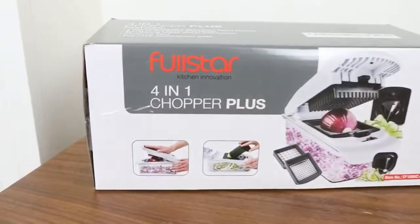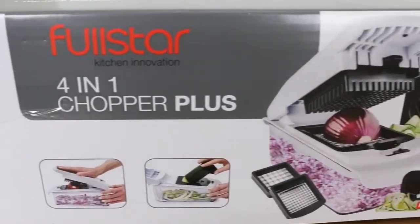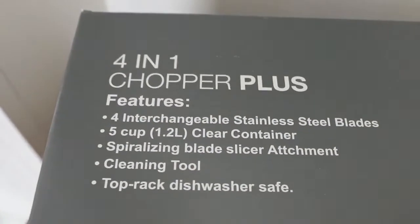All right. Two of our vegetable choppers are on sale today. I love when both of them are on sale. Now, the first one is our 4-in-1 chopper. If you guys have watched us before, you've probably seen this one. Super compact, and I love how all of the components fit into one.